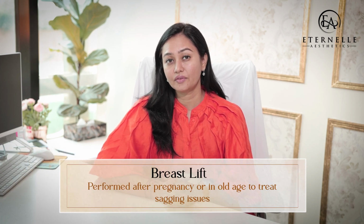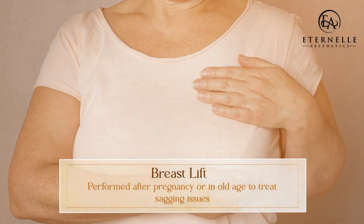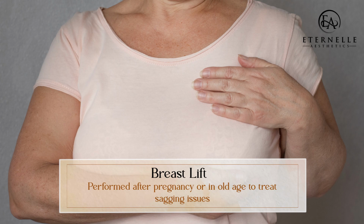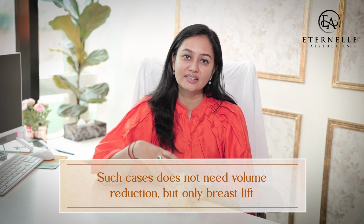Breast lift is a surgery performed in post-pregnancy women or women of older age where the breast has sagged down due to gravity and due to lactation, where there's a fat loss after lactation. In these conditions, the woman might not need a volume reduction, she might just need a breast lift.